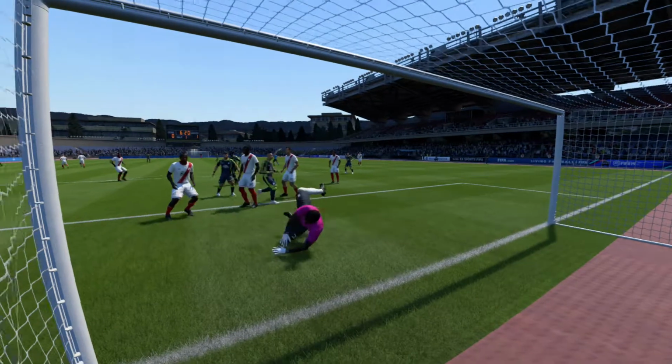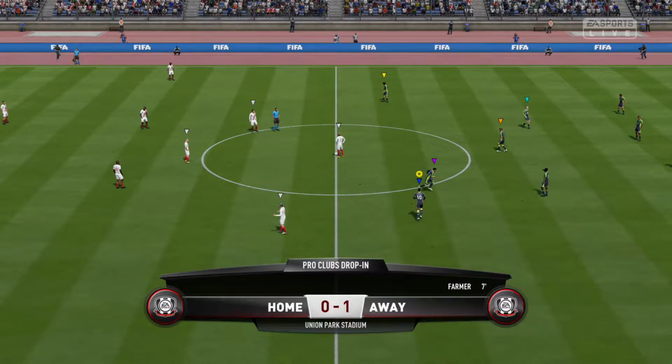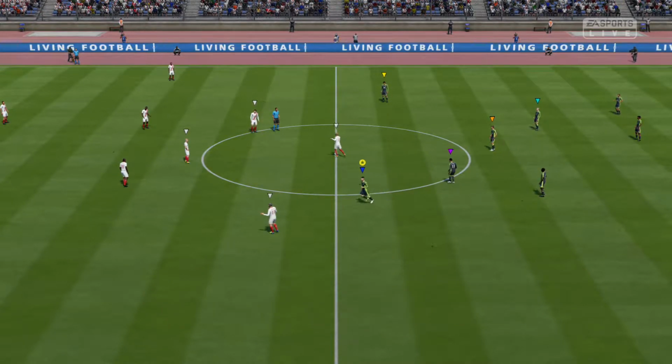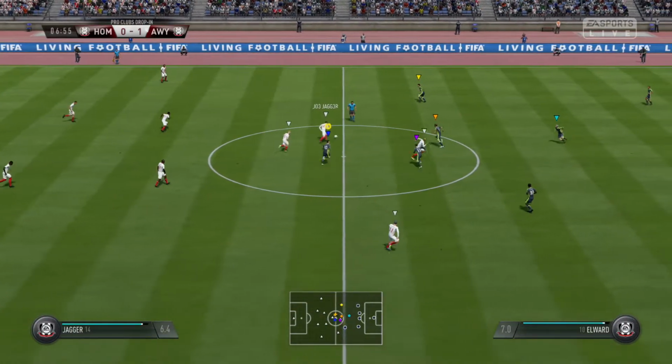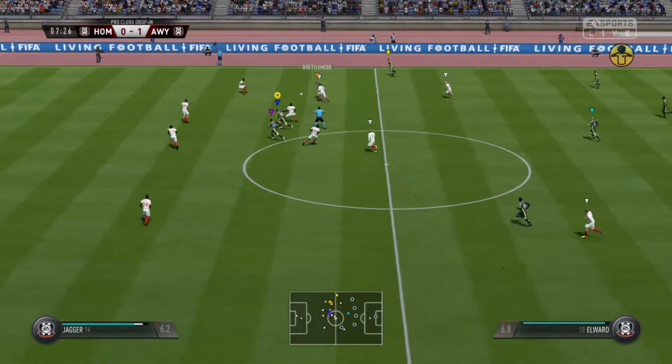Well, he gets the credit, and the credit was being in the right place at the right time. Yeah, I think the easiest goal he will score this entire season. And that has opened the scoring. 1-0 here.